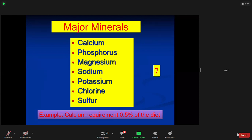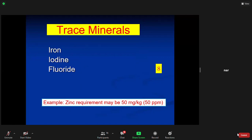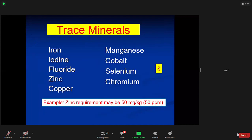I told you in vitamins, water-soluble vitamins are expressed in ppm because they're required in such a minute amount you cannot do it in percentage. If you want to express in percentage, it will be 0.00005%. People will forget that, it's very difficult to remember, okay? And these are also called minor minerals, trace minerals, or micro minerals, okay? There are 8 of them. So 7 and 8, remember that, it will help you. 7 major, 8 minor, 7 macro, 8 micro. That's how you can say. These are also called trace minerals: iron, iodine, fluoride or fluorine, zinc, copper, manganese, cobalt, selenium, and chromium. These are the minerals we talk about in animal nutrition.